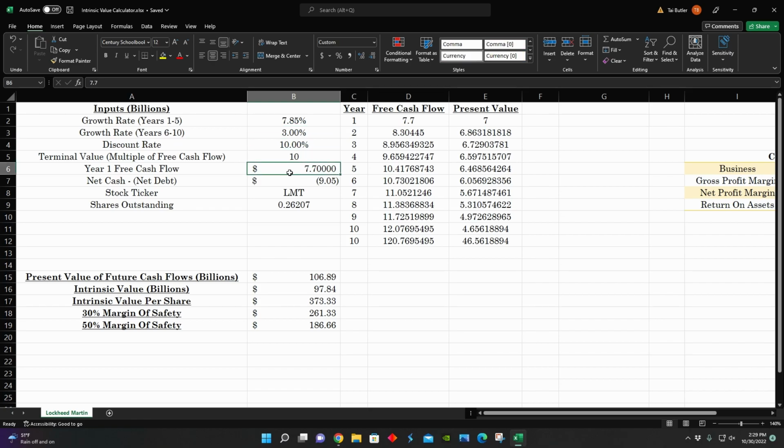They had about $7.7 billion worth of free cash flow for the year 2021. They currently have a net debt position on their balance sheet of about $9 billion, and they have 262 million shares outstanding. And so with these metrics in mind, we can see the intrinsic value per share is estimated to be about $373 per share, with a 50% margin of safety of $186 per share.